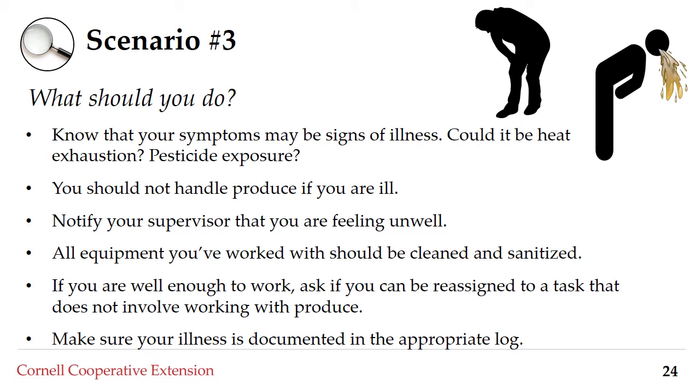You should not handle produce if you are ill. Notify your supervisor that you are feeling unwell. All equipment you've worked with should be cleaned and sanitized. If you are well enough to work, ask if you can be reassigned to a task that does not involve working with produce. Make sure your illness is documented in the appropriate log.